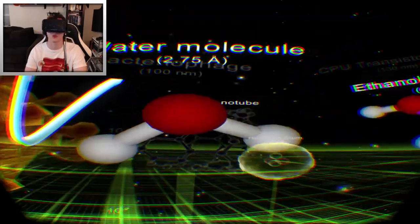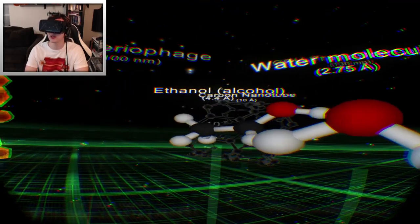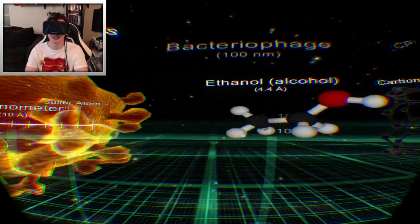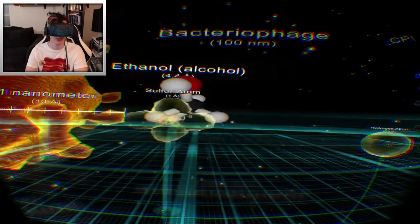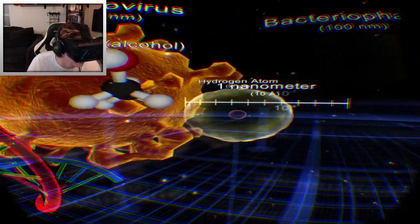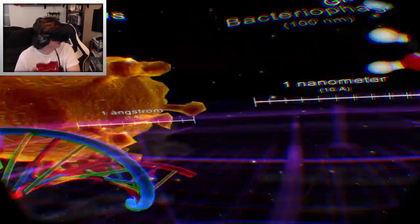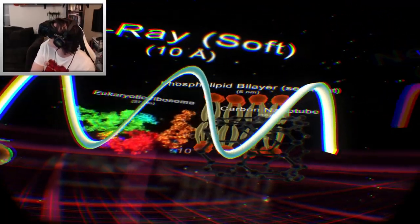Let's go ahead and scroll on up. Ethanol alcohol. It kind of looks like a cute dog, doesn't it? Doesn't it look like a cute little doggy? It really does. Our hydrogen atom's way smaller now. Look at that tiny little guy. What is a rhinovirus? Whoa, we got DNA on the side over here. Carbon nanotubes, technology of the future. Soft X-rays. A phospholipid bilayer.